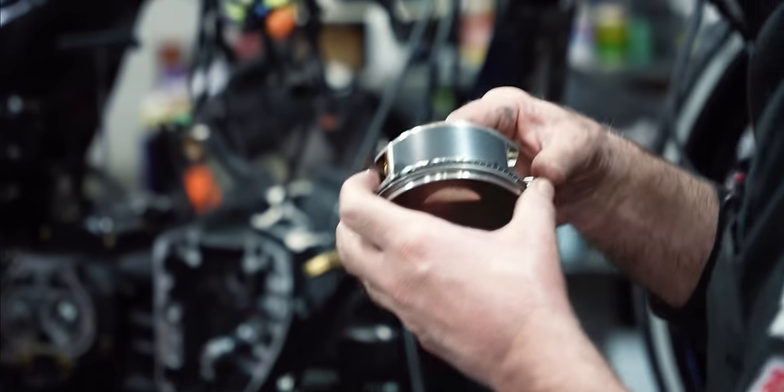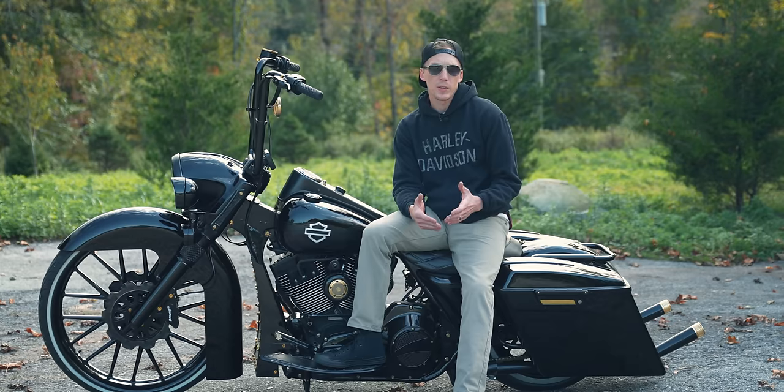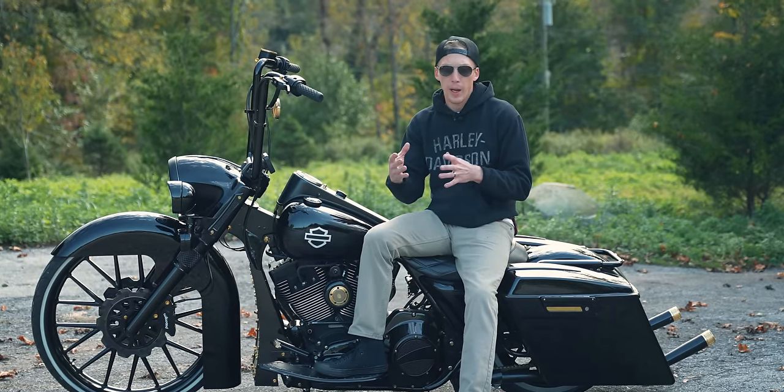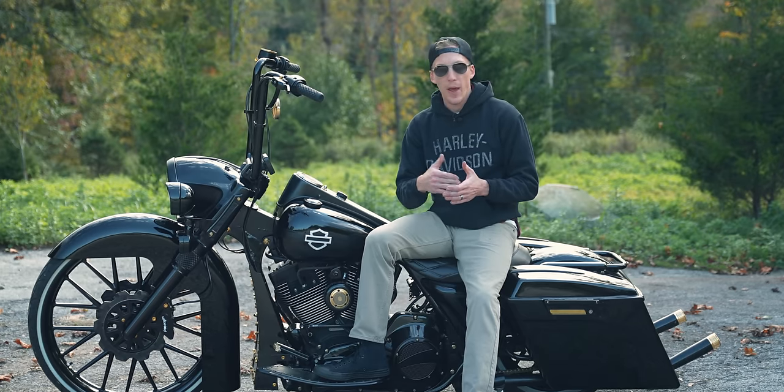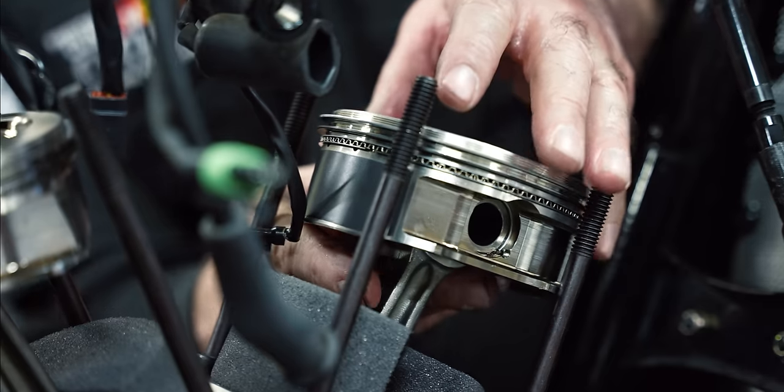Now these are forged flat top pistons by Revolution Performance. They do have negative 3.6 cc valve reliefs built in, and with this combined with the cams and the headwork, the final compression ratio comes out to 11.4 to 1.